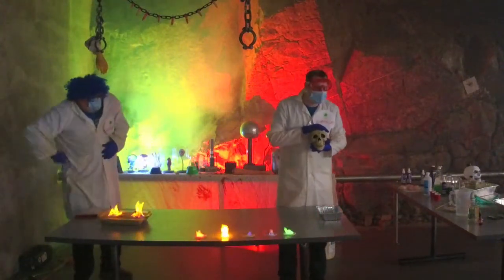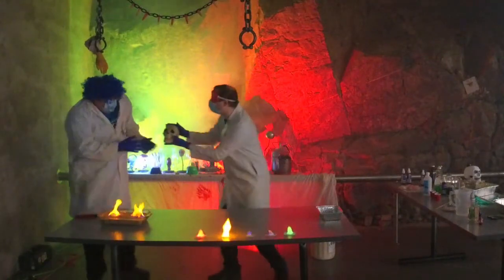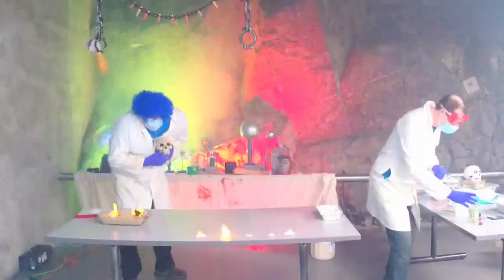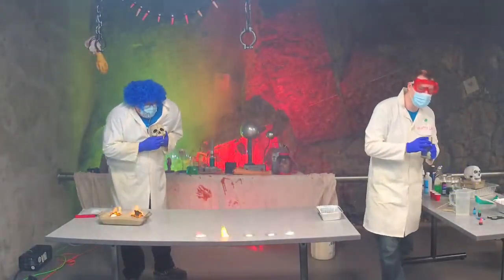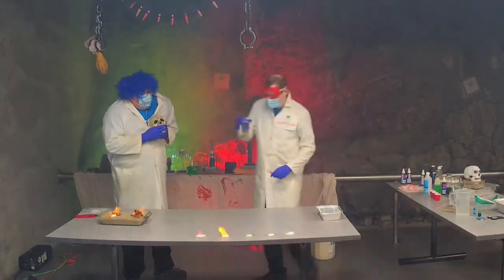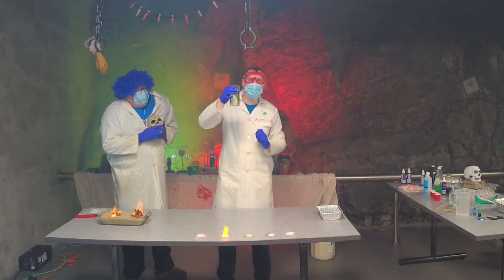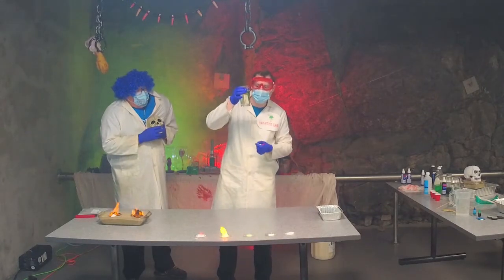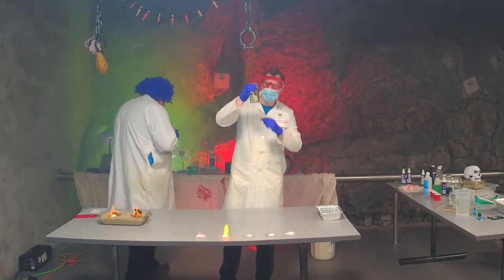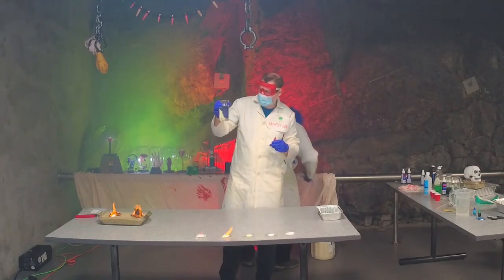And our next experiment you can try at home. We're going to make our very own homemade lava lamp. All you need is just one kitchen cup that you can see through. In the bottom, just a little bit of tap water, and fill as much as you would like with just cooking oil.